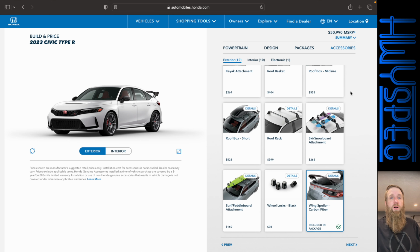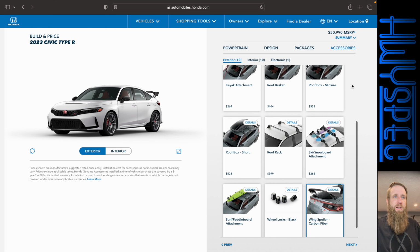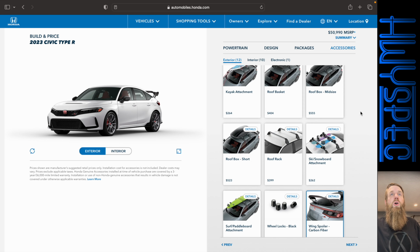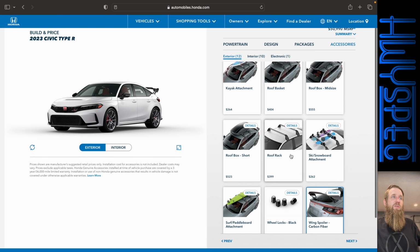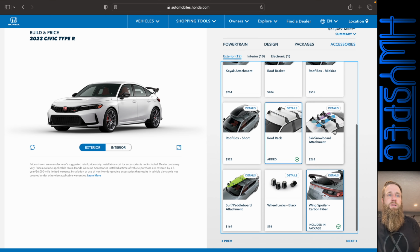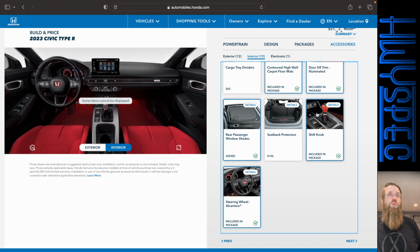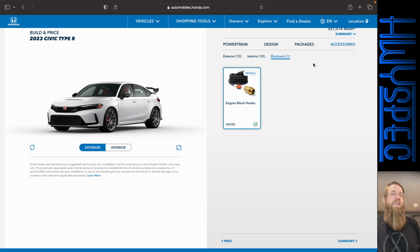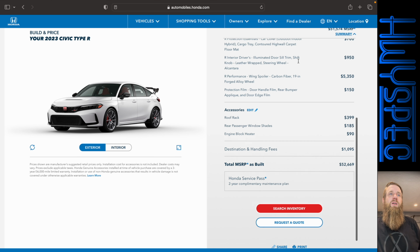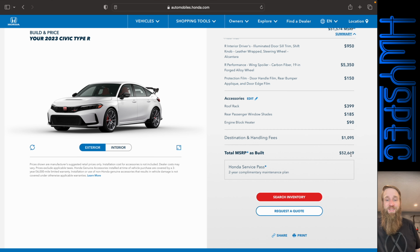$50,990. Now, a lot of these are going to be dealer installed, so we don't have to do a lot of these just because they are things you can pick up later. One that is something that would come from the factory is this rack. So we're going to go ahead and add that. We're also going to add these rear passenger window shades. And we've already got the engine block heater on there, so that gives you a total right there, $52,669 plus the adjusted dealer markup.